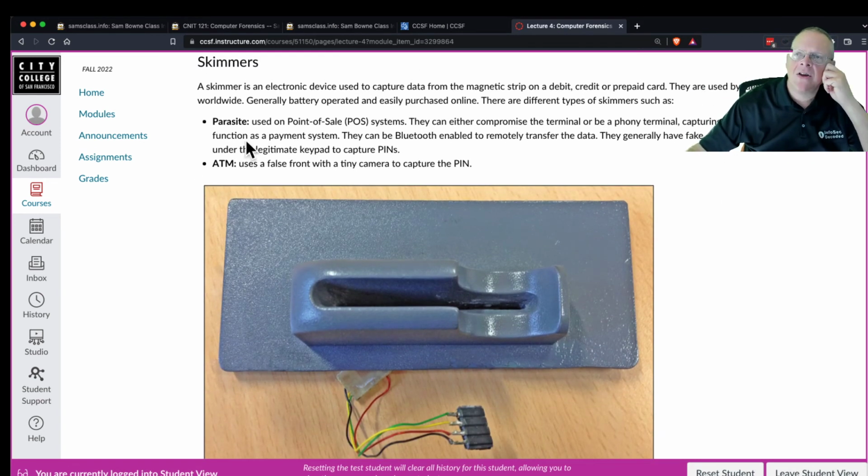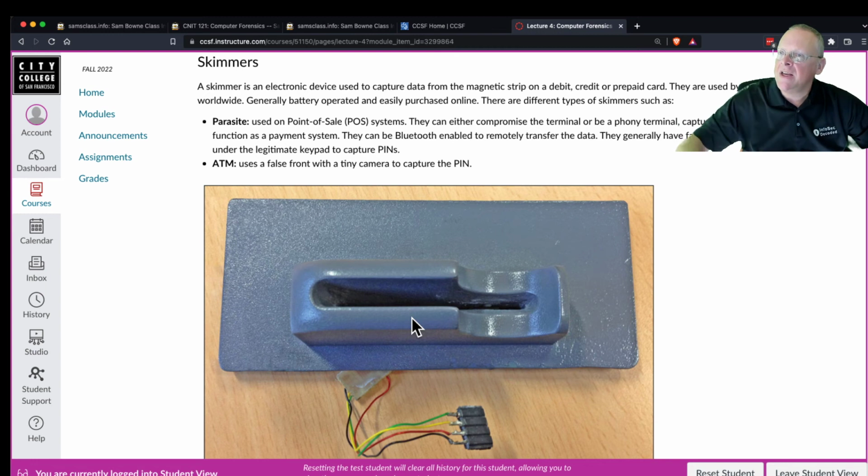Anyway, so there's these different devices like the Parasite. This is a device that'll compromise the terminal and capture the data. It can be Bluetooth enabled. The basic idea is they somehow attach this thing to your ATM machine. When you slide in your card, it makes an extra copy of the magnetic stripe, and somewhere around here, either part of the device or nearby, there's a camera hidden, which records you typing in the PIN. So they get the magnetic stripe and the PIN.